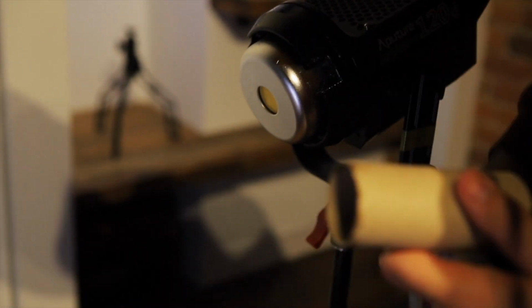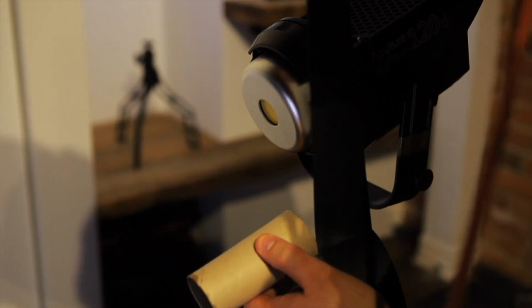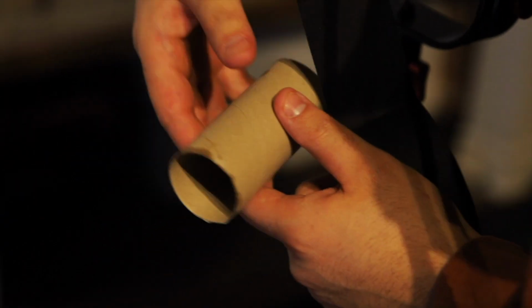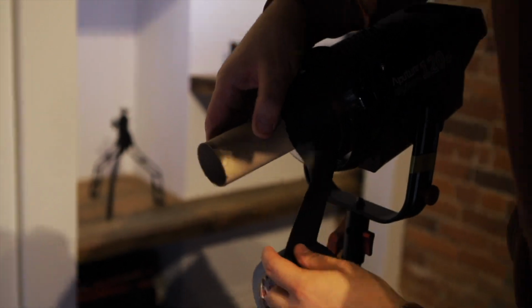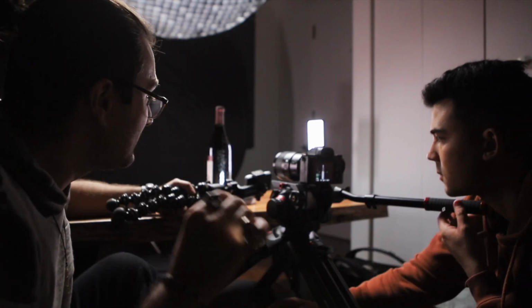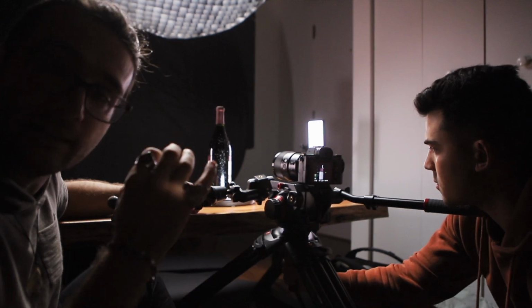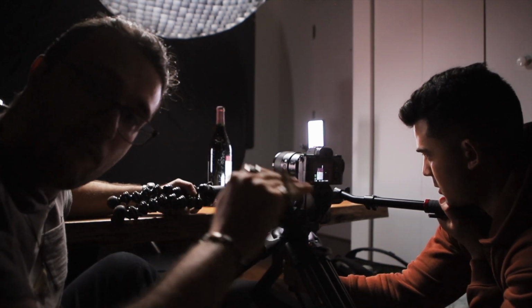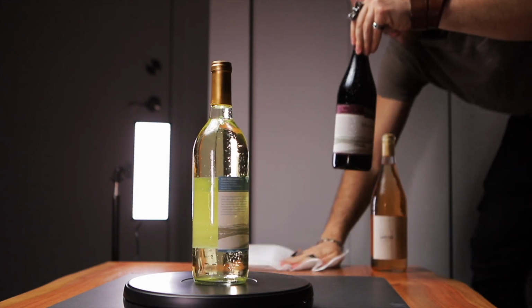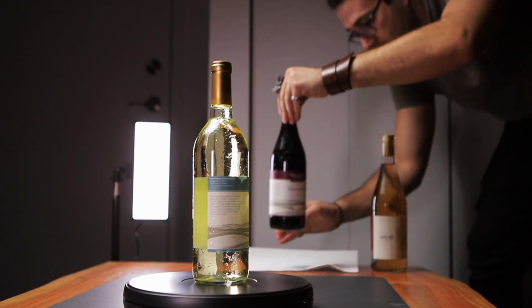All right. Camera hack 101. If you don't have something to make a dope spotlight with, find an empty toilet paper roll and make a spotlight with that. You want to have the brand a little bit higher than the placement of the camera, just so that it gives that psychological idea that you're looking up to the brand, that it is held in high regard.